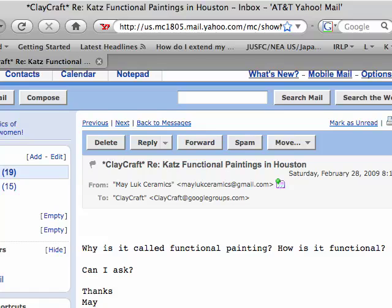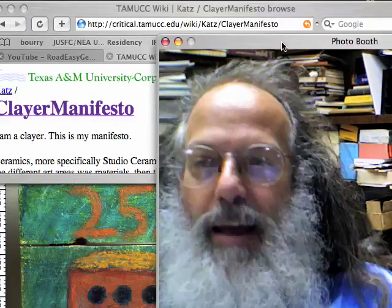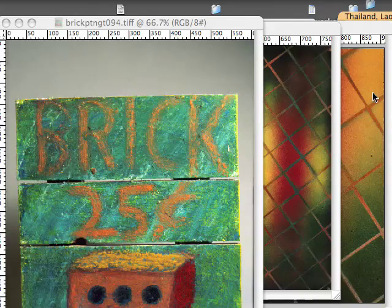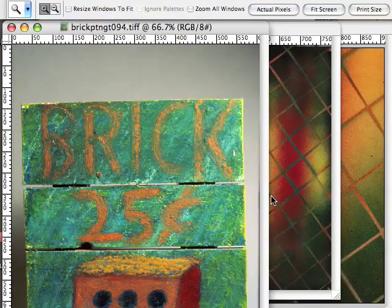We had a question from a reader of Claycraft. She asks, her name is May, why is it called functional painting and how is it functional? Can I ask? Certainly you can ask. I will try and provide a quick answer. The simplest thing is to talk about the function of painting. Painting is just a way to communicate ideas and things, just like many other things. And one way it can be functional is to communicate ideas.